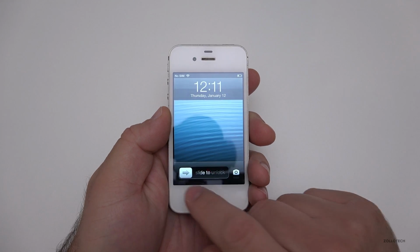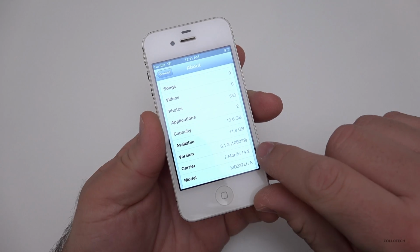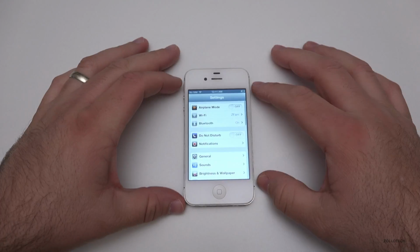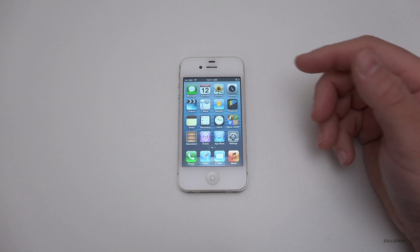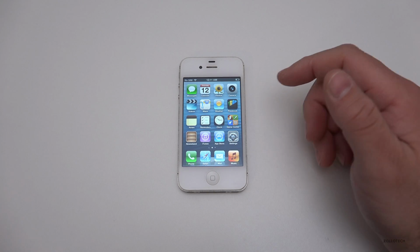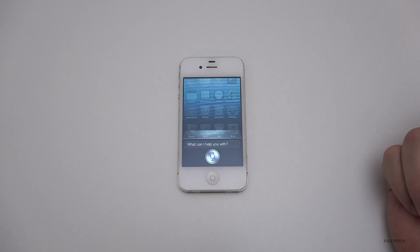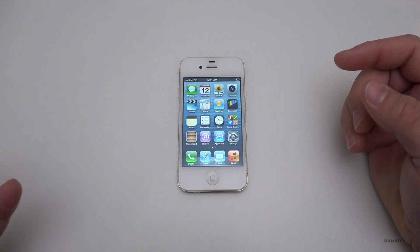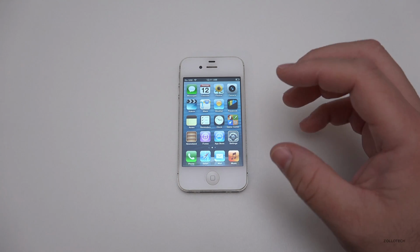So let's turn it on, and you'll see we have slide to unlock, and this is running iOS 6.1.3. And the nice thing about this is how smooth it is. I think after not using this version of iOS for so long, we forget how smooth and refined it really is. So there's pretty much no lag. The iPhone 4S brought us Siri, so if I hold this down, "Hi, how are you today?" You'll see it works, and it works well. Everything about it just feels refined, and it's at the pinnacle of its refinement.